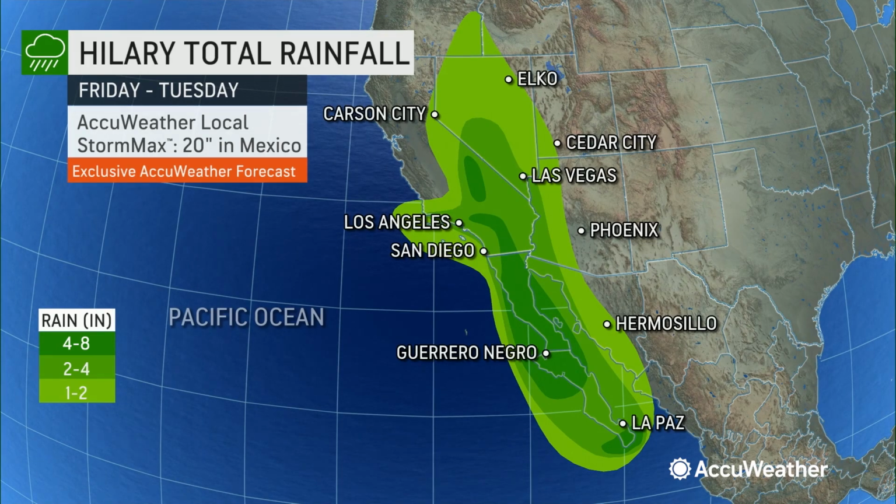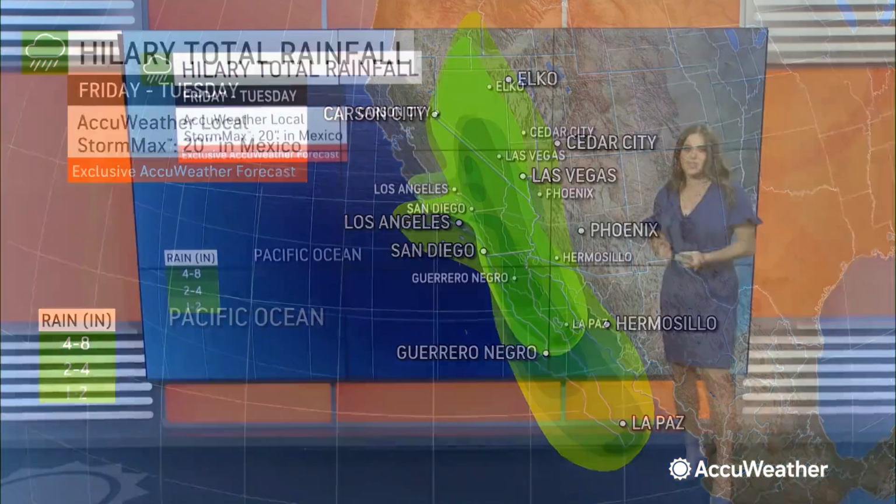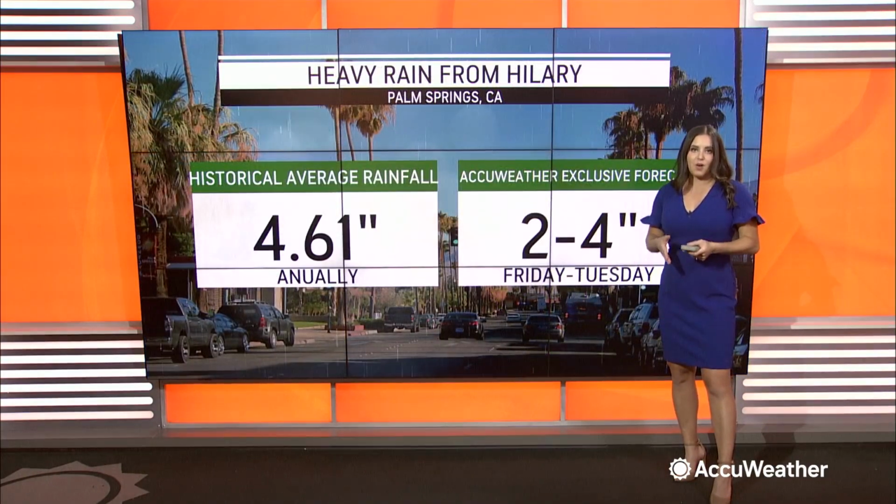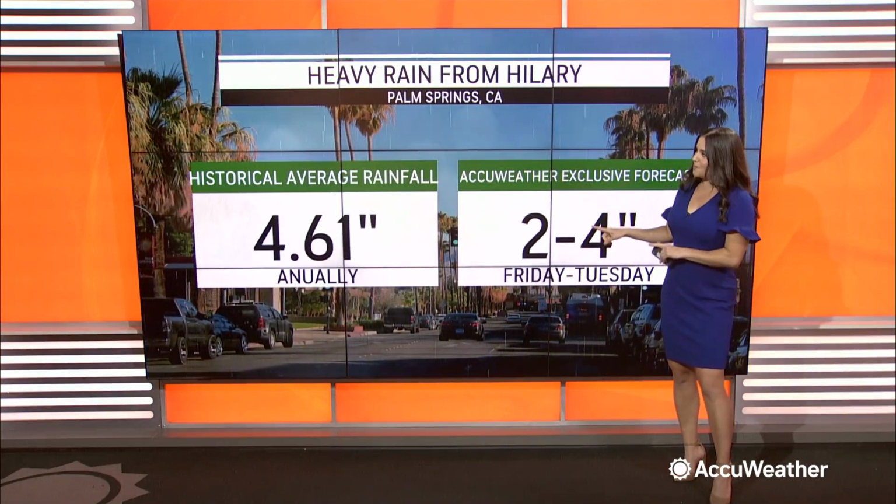So what does that mean for you? Well, if you live in any of the areas in green, this heavy rain could lead to some major flooding, not just because it's a dry part of the country, especially this time of year. This is the dry season in Southern California, but we're talking about a mountainous area as well, which helps to increase that potential of flooding and flash flooding. In terms of the wind, we are still concerned, but again, rain is the big thing here.